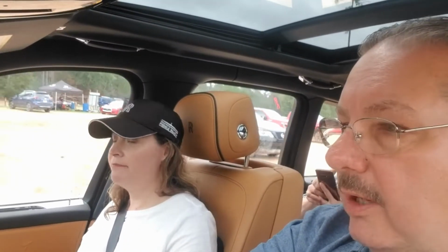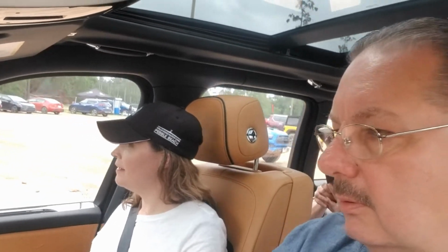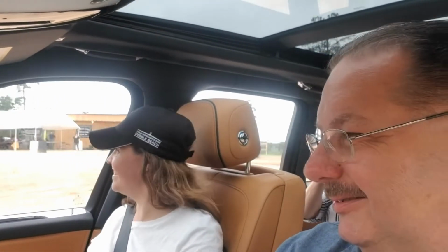The engine is, I mean, buttery smooth. And I've got to tell you, the only thing I could compare it to is perhaps an electric car in terms of smoothness and refinement. Yes, really a wonderful driving car. Well, how can you criticize a Rolls-Royce? I wouldn't dare.